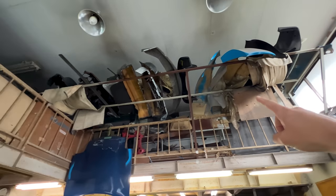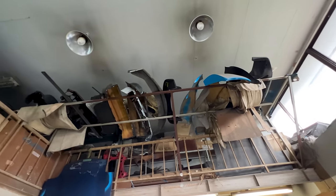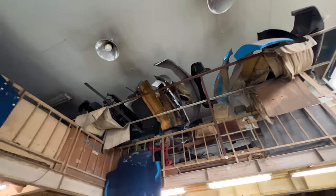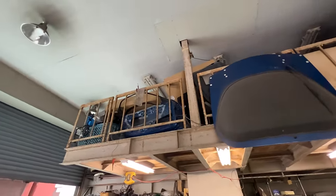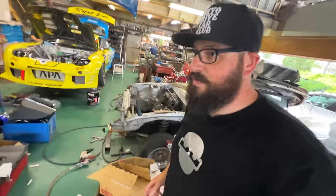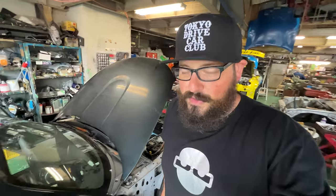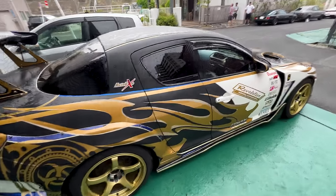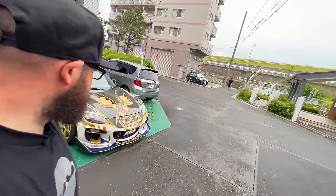And all above here is a collection of bumpers of every type. Some are stock, some are custom or Amemiya creations. There's even a dashboard up there. Rear FD hatch, doors. It's all about maximizing space in Japan when it comes to workshops, so it's always interesting to see how everybody does it slightly different. And right here is a Revolution RX-8. Not sure if it's a customer car or anything.